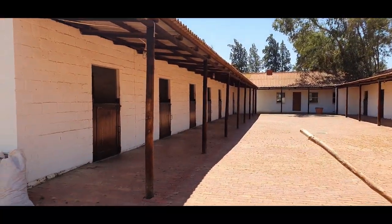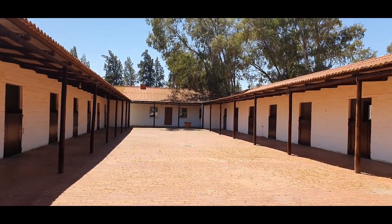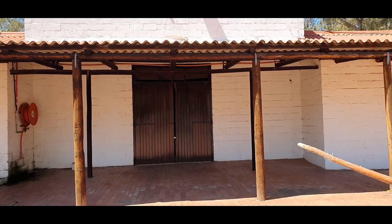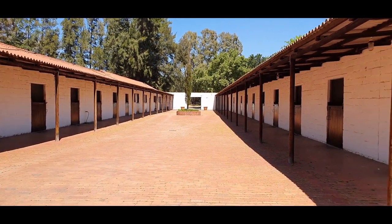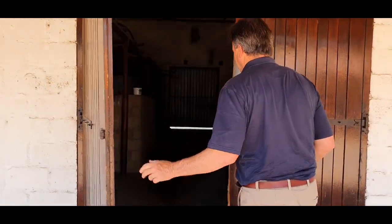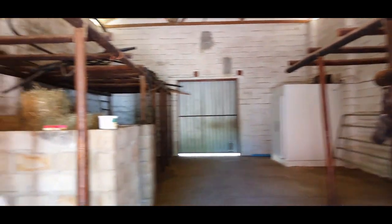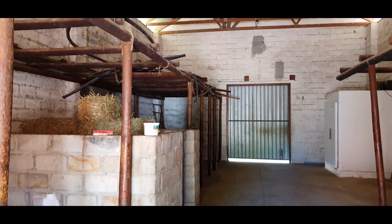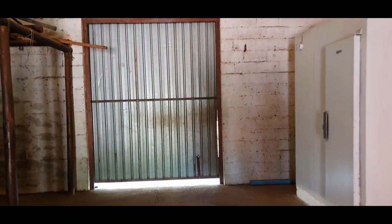There are 35 stables here, set up all around us. Down in the end we have accommodation for whoever's doing night duty to make sure that things run smoothly. Over here we have a feed store, we can go and have a look at that. And then right down at the bottom you got a sort of a veterinary room, I suppose. So at the moment not really used for much. I mean, this was a very active stud, but there are only a couple of horses here now. And then out the back there's the main food store, a big separate barn out there.